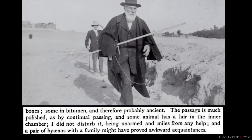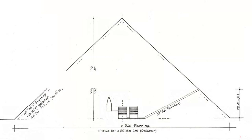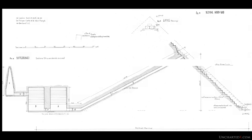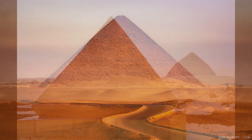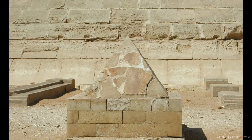Italian scholars Maragioglio and Rinaldi investigated the Red Pyramid in the 1960s, but many discrepancies and disagreements on specific measurements still persist. For example, there are accounts that suggest that the lower two chambers of the structure are at ground level, while others say they're slightly below it, and yet more accounts say they're around 3 meters above it. We don't know if the pyramid is built on top of a mound structure like the Giza pyramids are, or if its foundations are built on flat ground. There is also an enduring mystery concerning the pyramidion or Benben stone, with conflicting accounts and measurements from various sources, and these are but a few examples of the discrepancies in our knowledge of this ancient structure.